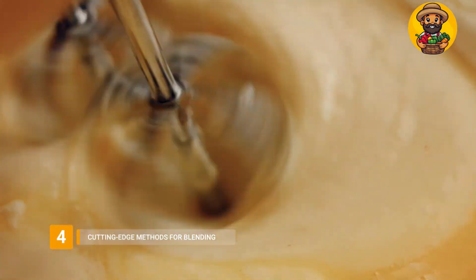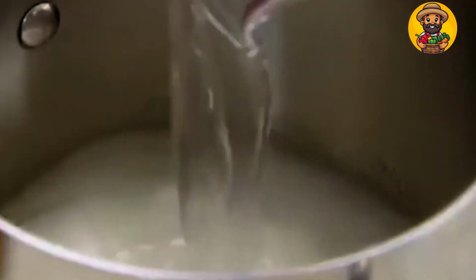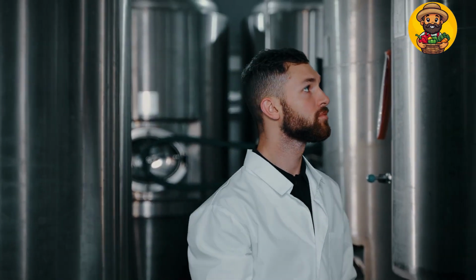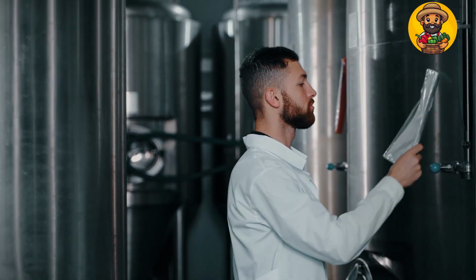Cutting-edge methods for blending with high-speed mixers. When everything is prepared, the ingredients are mixed using high-speed mixers. The unsung heroes of the marshmallow world are these industrial mixers, which blend everything to a smooth, consistent texture. The automatic mixers eliminate human mistake in batch mixing, which is crucial in the production of marshmallows due to the importance of time. In this stage, temperature control is of the utmost importance.